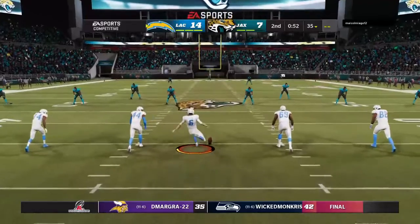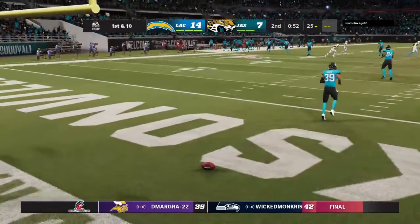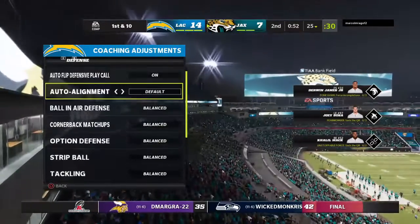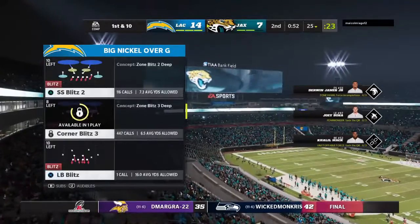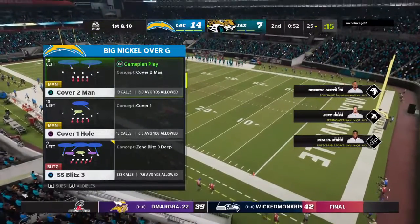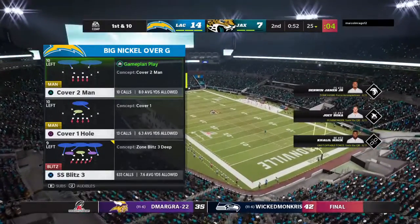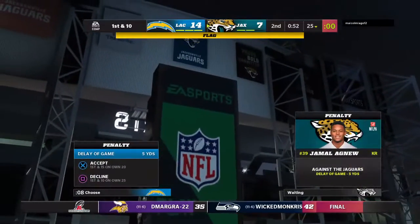Following the touchdown, Dustin Hopkins will kick it away. And they'll bring it out to the 25 as Agnew elects for the touchback. Play clock down to 0, and this is not the way to start a drive.